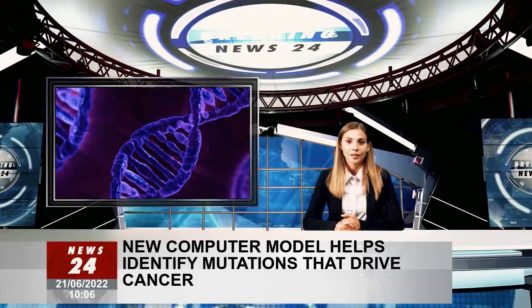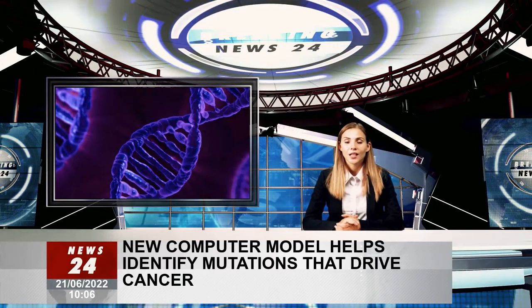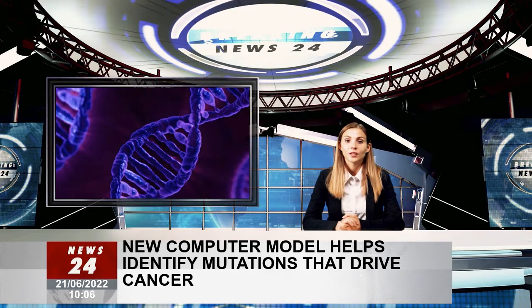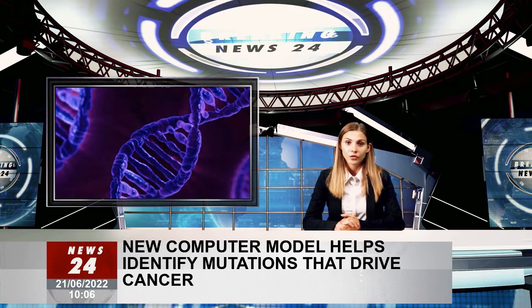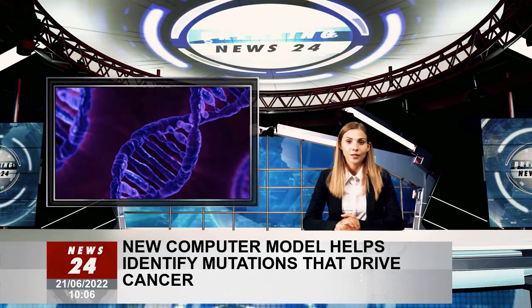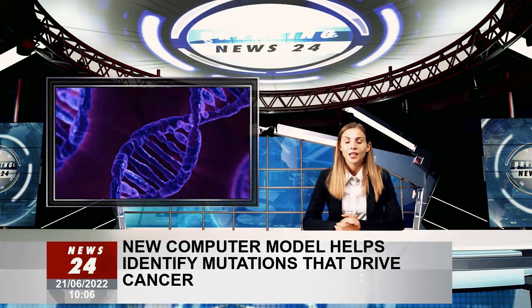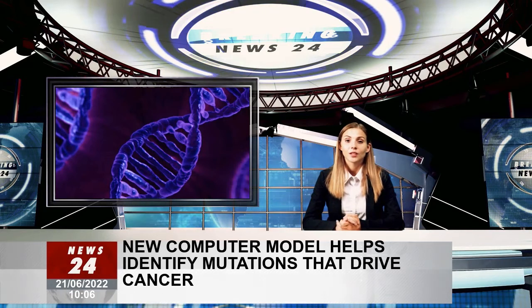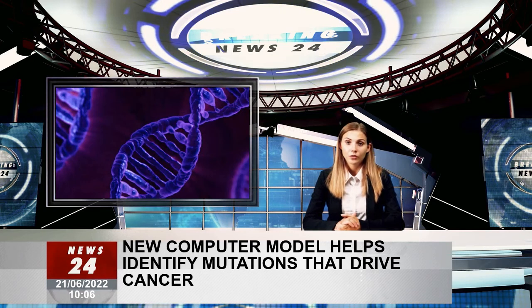Scientists have built a computer model that can quickly scan the entire genome of cancer cells and identify mutations that occur more often than expected, showing that they encourage tumor growth. This finding, according to a new study by the Massachusetts Institute of Technology, funded in part by the National Institutes of Health and the National Cancer Institute. Distinguishing these dangerous driver mutations from neutral passengers can help researchers identify better drug targets.